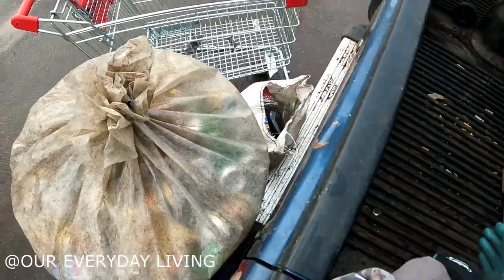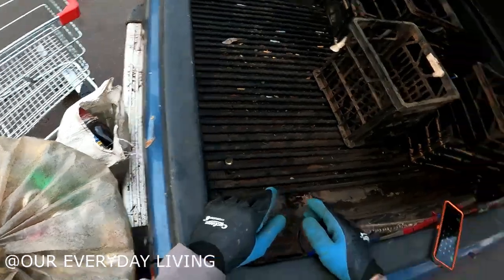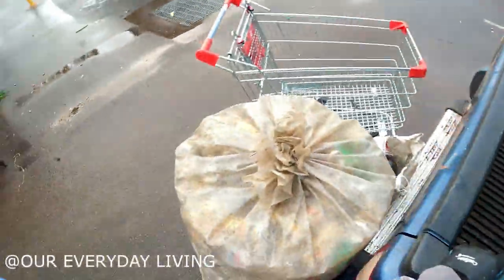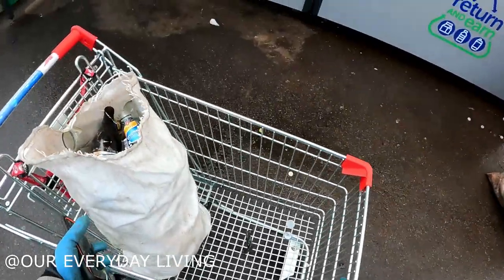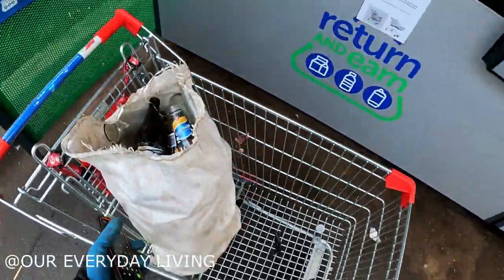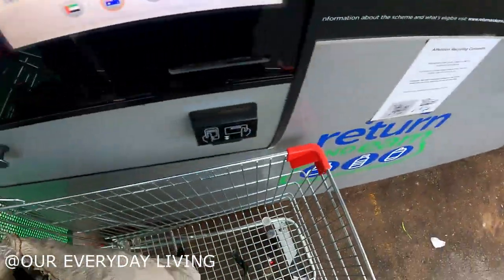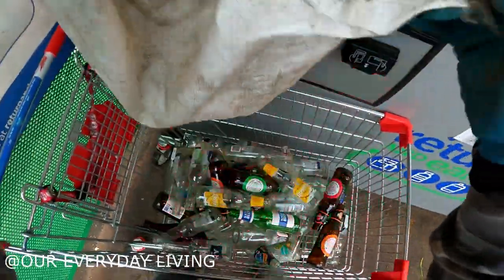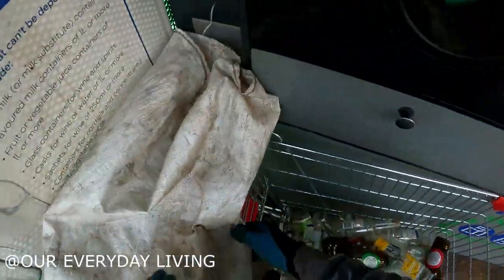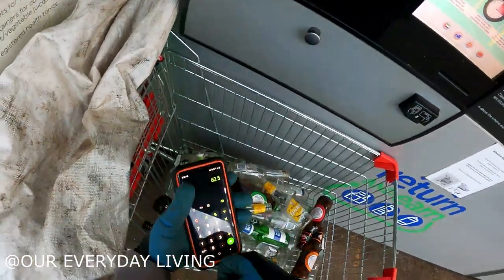Anyway, I've got to untie that. Might put the glass through first and then we'll put it through the machine. Right, let's keep going on this. Get this done. Empty down the bag. Get it done before it gets too late, too dark. Well, they've got the lights on down there, but not this end. So just bear with it.